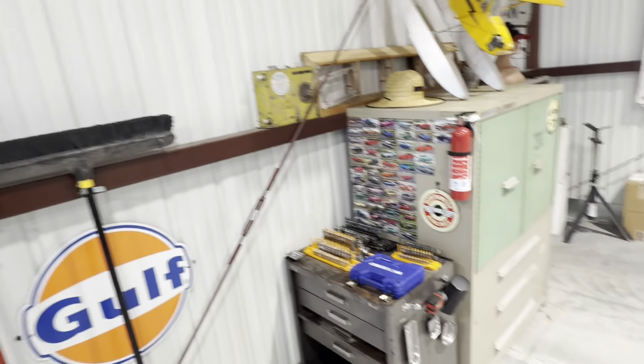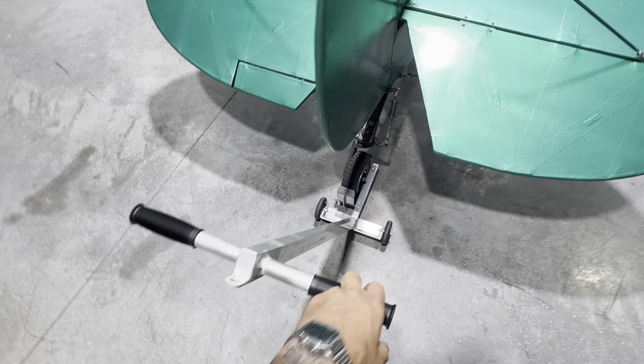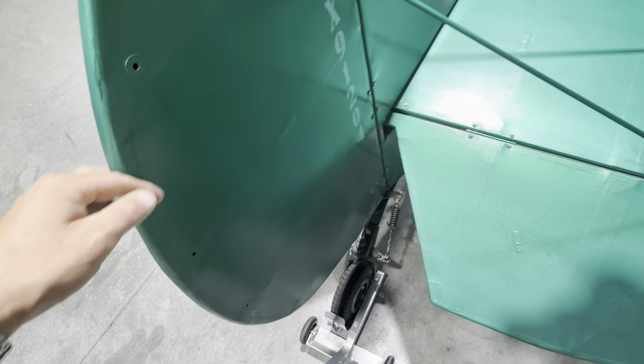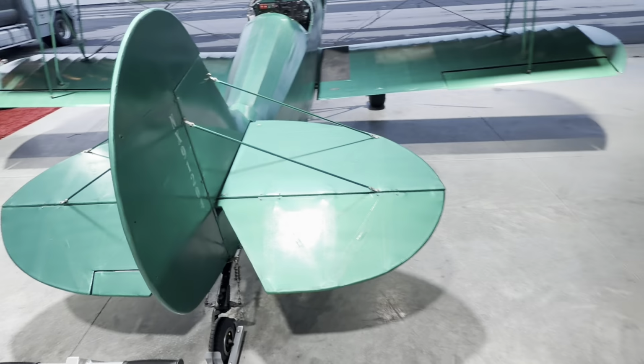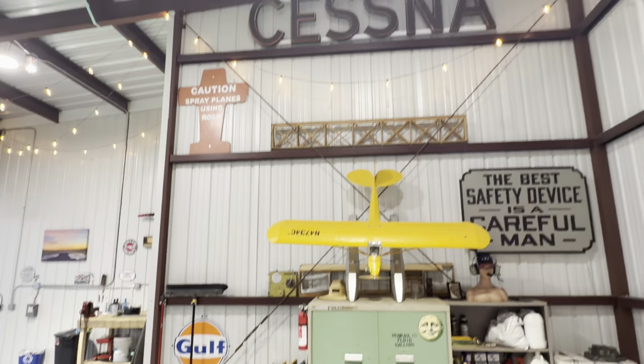Brooms, anti-fatigue mat, keep the place nice and tidy. I built myself an aluminum tow bar to move the plane around. It felt a little abusive, kicking it free every time I wanted to pull it into the hangar. Got my wall of many things here.